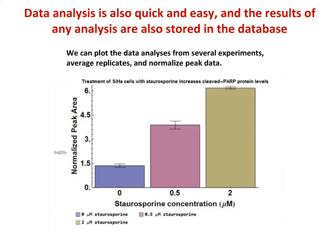So when I evaluate this, I generate a pretty bar chart, which shows me that according to this data, again, I've normalized the cleaved PARP peak area to the GAPDH peak area in each sample and averaged the replicates. I can see that when I increase the apoptosis-inducing drug staurosporine, I see an increase in cleaved PARP levels. And that's what I expect to see.